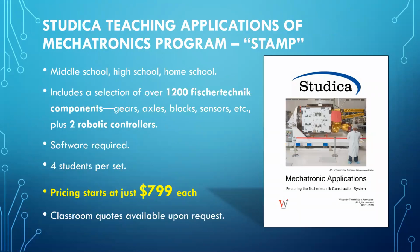And the second set is the more comprehensive set, designed to cover 180 academic hours, with a 401-page curriculum document, 1,200 Fischertechnik components, 2 controllers, 2 power supplies. That one is $799 per set. And of course, classroom pricing is available upon request. So hopefully that takes care of that.